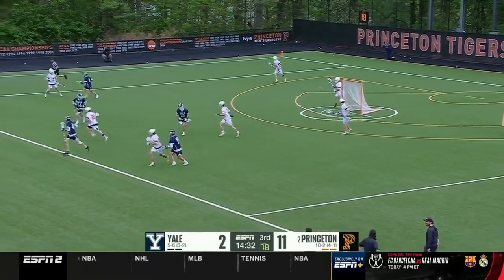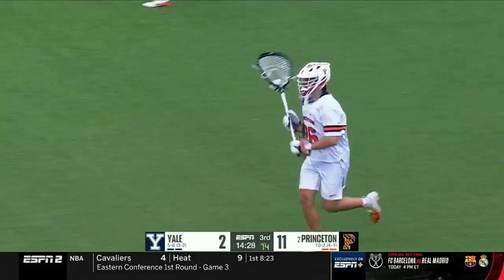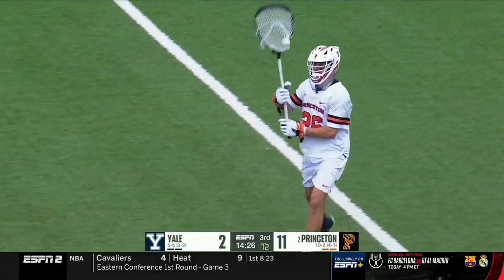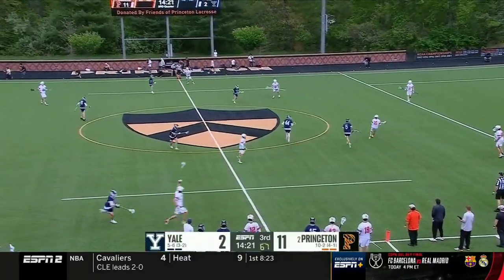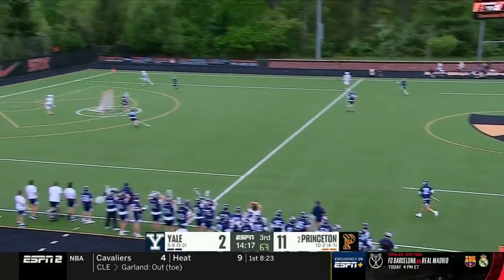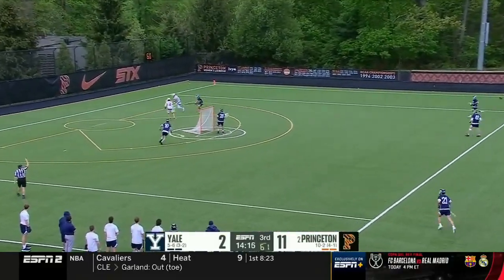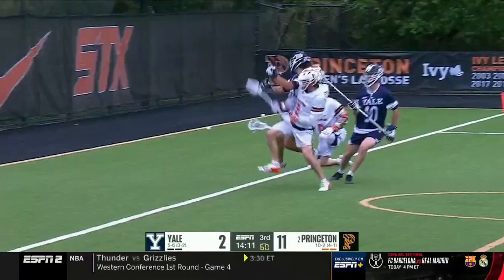First possession for Yale, another stick work hiccup results in a turnover. Just a simple play that should be there is Brad Sharp dodging, getting to that low wing area and just easy transfer pass. And if you're a young player out there watching right now, don't take it for granted, the easy passes that you have to make in the game. The best players do the simple things really well over and over again.